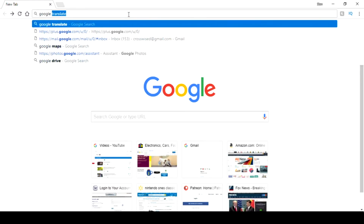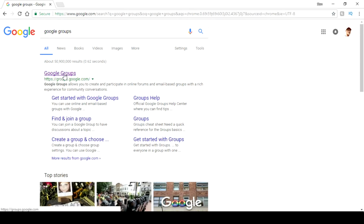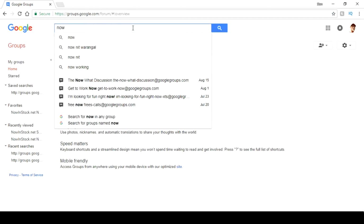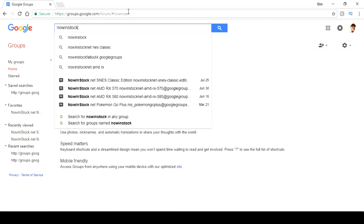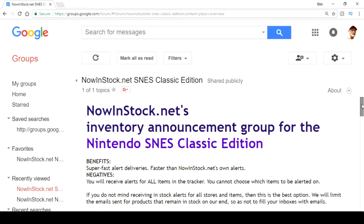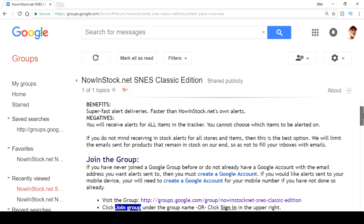Nowinstock.net also offers a Google Groups page that promises to give you even faster alerts. You go to Google Groups and type in nowinstock.net. As you're typing that, it'll bring up the different groups that they're involved in. And I'm going to select the one for the SNES Classic Edition. And it tells you there how to sign up for the group. Tells you the benefits: super fast alert deliveries, faster than their normal alerts, and it's free to join.